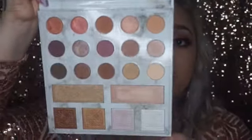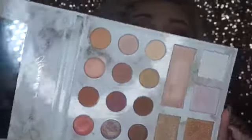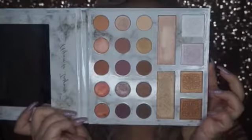So this is what the eyeshadow palette looks like. Well, the eyeshadow and cheek palette. It is absolutely stunning. It is so beautiful. I actually swatched a couple shades already and they've been on my hand for about 20 minutes now. So pigmented and so creamy. They are just gorgeous. I really don't know if you guys can see it or if it's picking up. There we go. I think it's picking up on camera now.